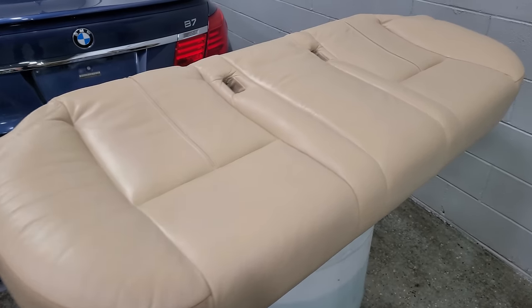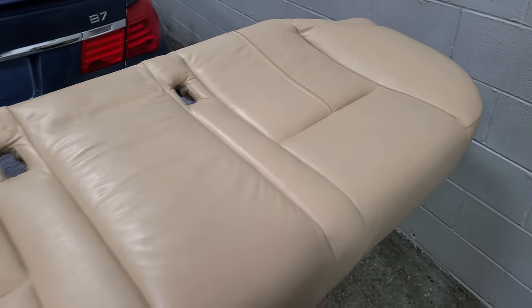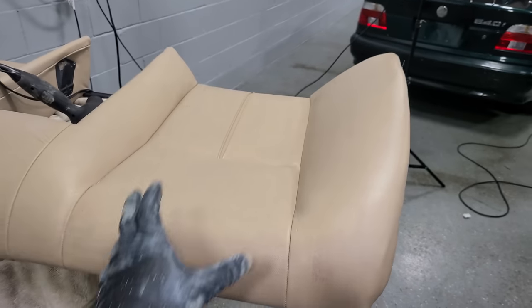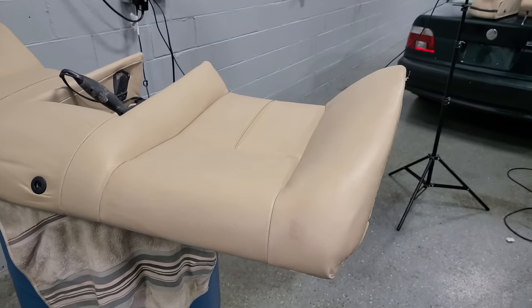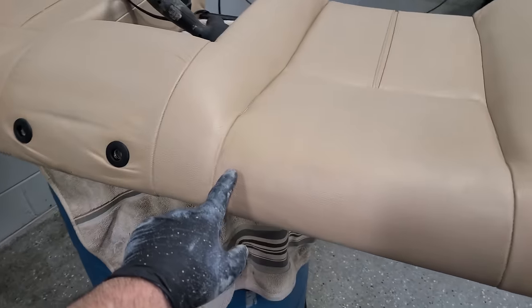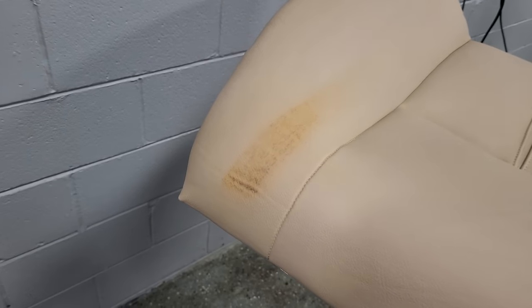I'm totally finished with the rear seat bottom. Very happy with the results. Very even. It looks practically brand new. And I've moved on to the rear seat back. So I've already dyed this entire section. It has 4 coats of the dye and I'm running into an issue right here and here. If you remember, it looked like this, but a little bit worse on that side.